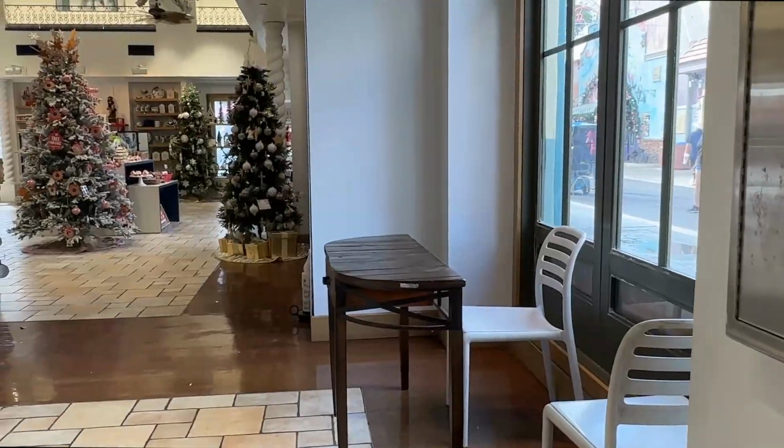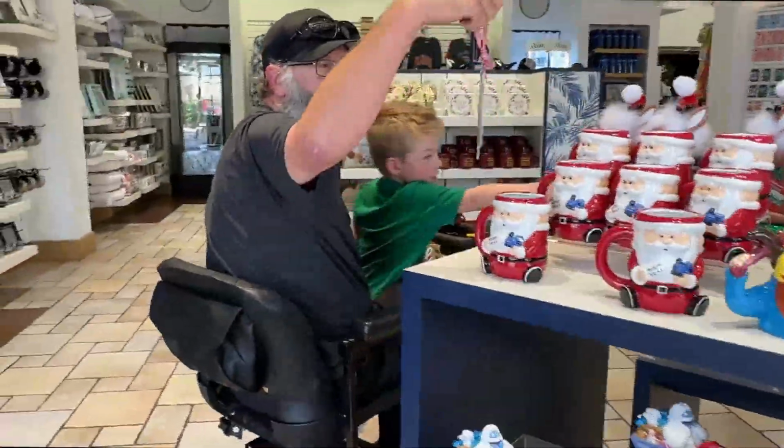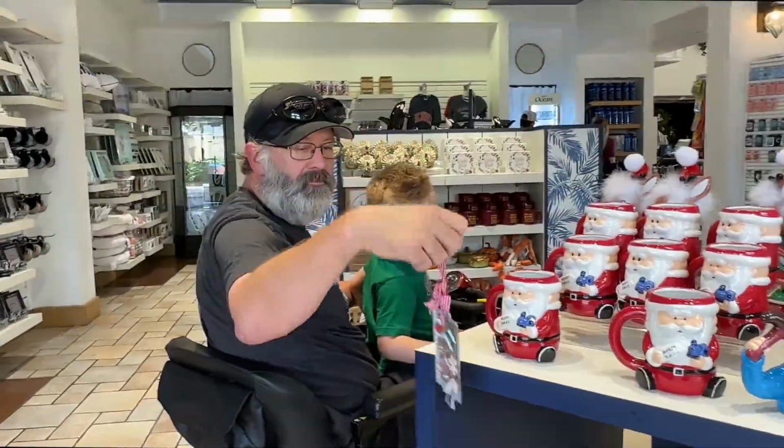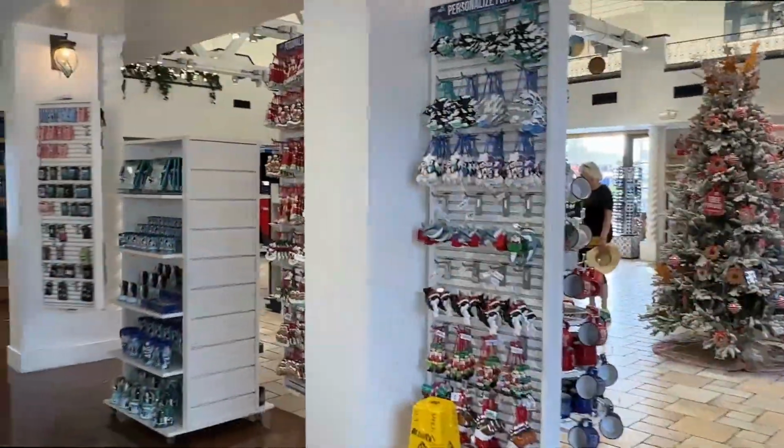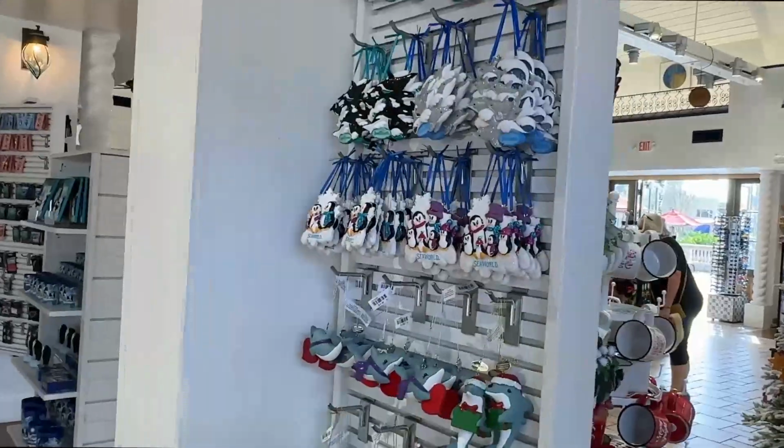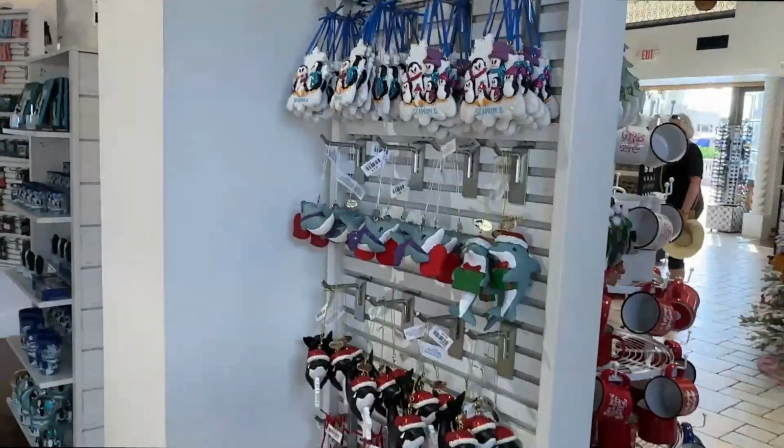Here's where the lady will be doing the ornament personalization later. What'd you find? Oh, cookies on a tray. Is that cool? That's so cute. If you need a personalized ornament, this is a good place to get them.